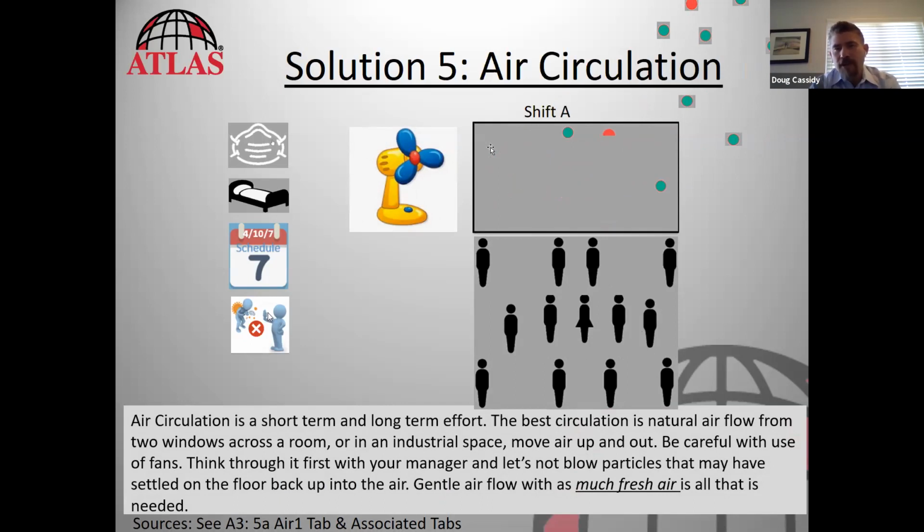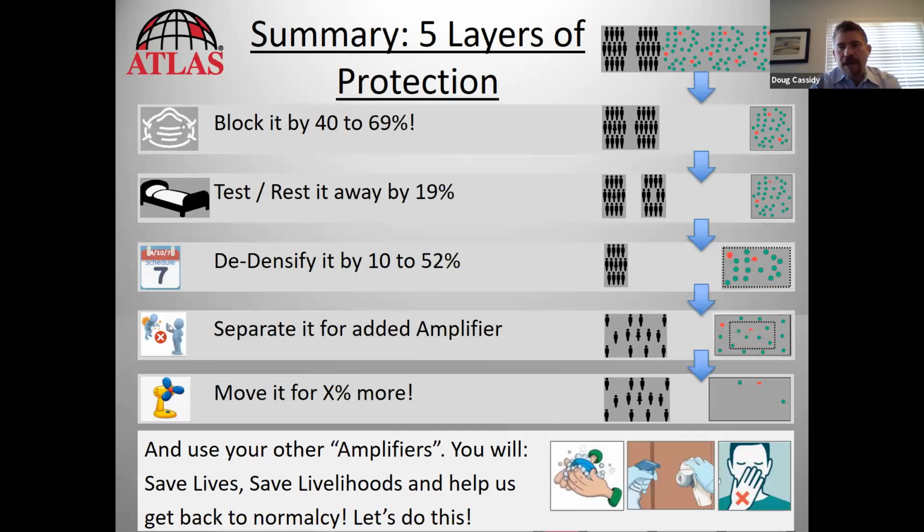So really, when you start looking at trying to engineer the work environment, again, social distancing shouldn't be the first thing we talk about. We should say, do we have adequate air ventilation? Do we have adequate air changes? And can we keep fresh air coming into that space and move particles up and out in an effective way? So this is the layering strategy.